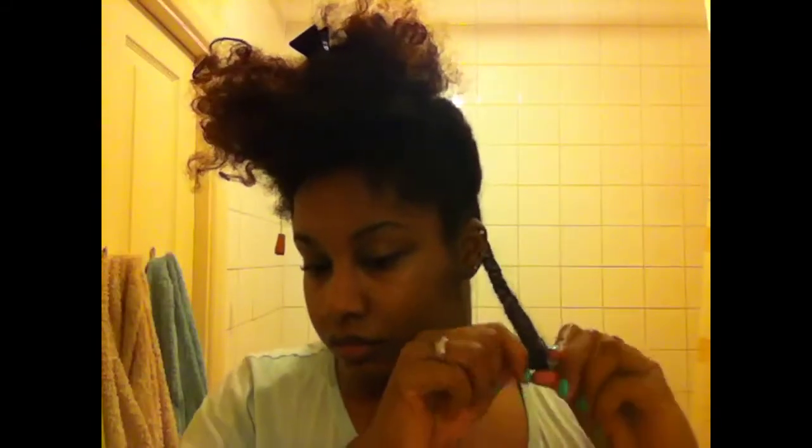These perm rods I got when I was in Barbados. They were about $3, which is about £1. I think you can find them here for about £1 to £3. So I just take it and roll it up on the end and then fasten it up, and I'm going to continue doing this all over my head.